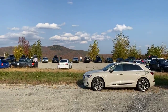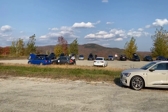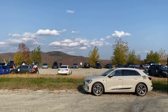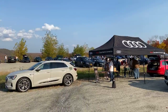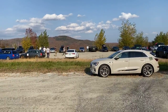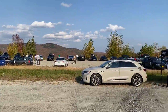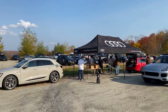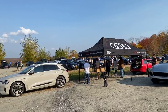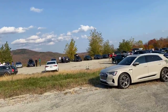As you can see, again, we're on the top of a mountain. This is like one of the overflow lots for the Stratton ski resort. And what is overflow and perhaps less sought after in the winter is a hell of a view during peak fall foliage. So I think they capped this event at like 75 cars. I think there's a rule here in Vermont about the size of gatherings. So that was part of the limitation in size this year.